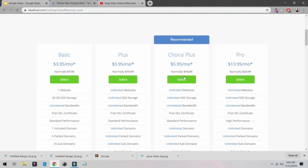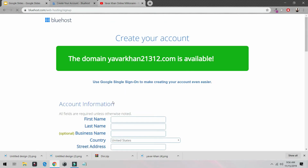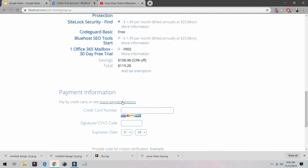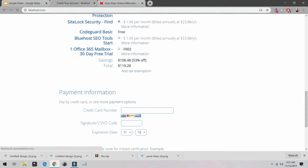I would select the Choice Plus because it has unlimited website storage, bandwidth, free SSL, and a lot of other things. So I would select this, and then I would select create a domain. I would select a domain name, and then do next, and then fill out the information, choose 12 months, and then just submit. Put in your card details and submit. I've already done that, so I'm just going to log into my Bluehost.